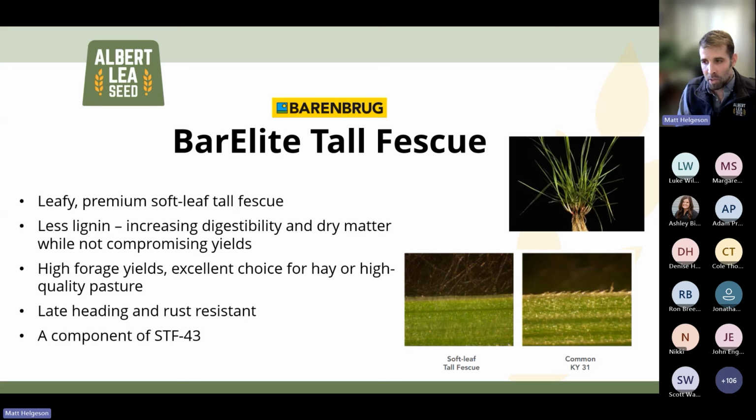And I will add that it is a component of the STF 43 tall fescue, which is a blended product from Barenbrug. And you see the same image here that Barenbrug showed of those barbs on the leaf. We've just got a smoother, softer leaf tall fescue with the Bar Elite.